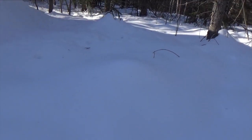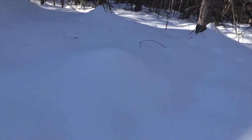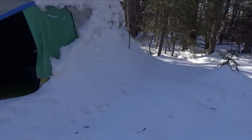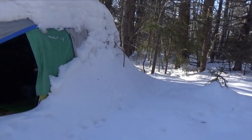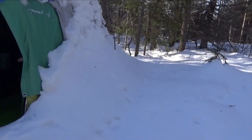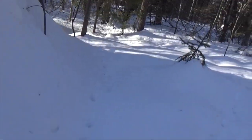A little further up, can't really see anything that looks like a hoof print. But anyway, there are some tracks right there, so let's go take a look at those. Hard to tell what it is or what it was. It comes from in that direction there.